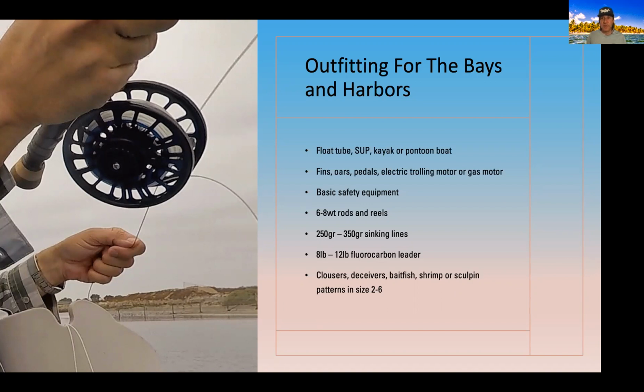And these fish, they'll school up, even the spotted bay bass, and on a 6 weight, even if they're 12, 13, 14-inch fish, they pull really, really hard. And it's really, really fun. So if you've got a 6 weight and a basic sinking line, you're in business.